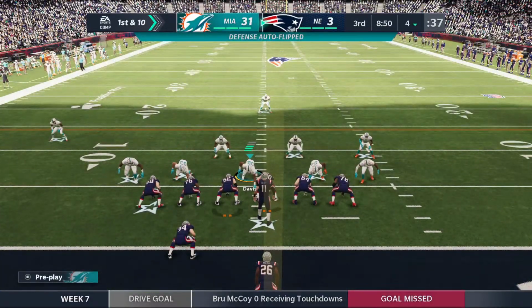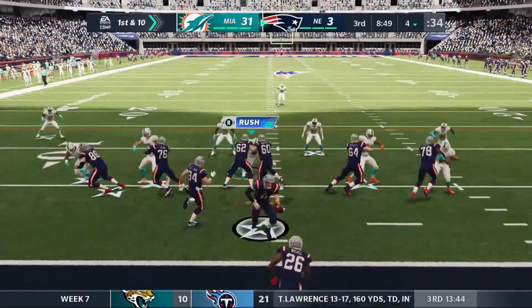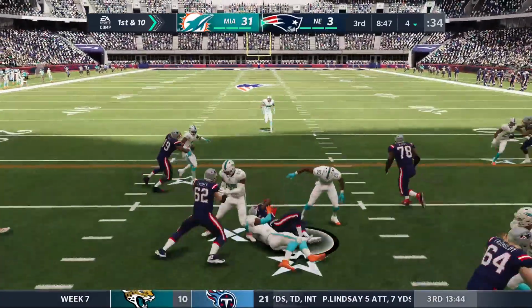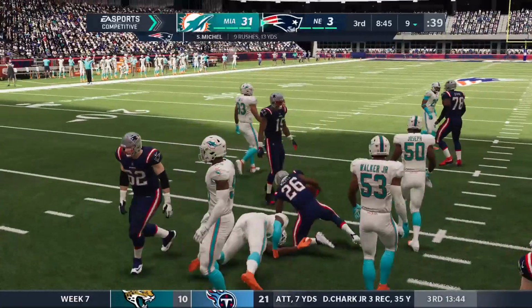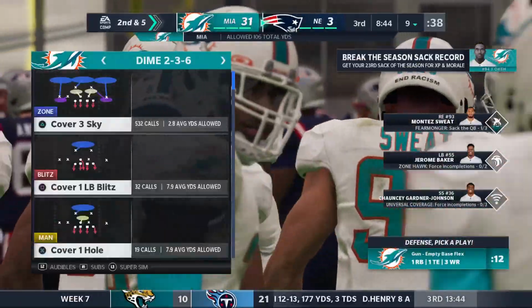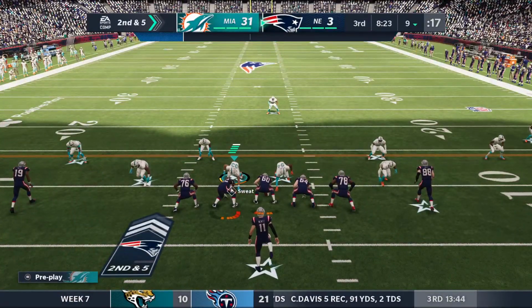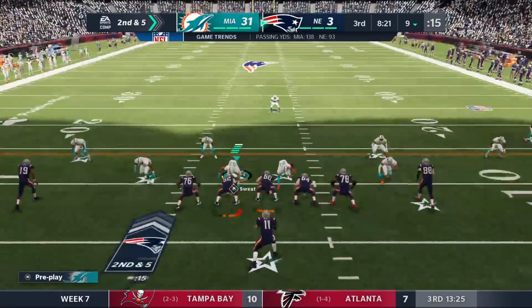The Pats at the line ready to go. And this has not been their best half so far. They're down double digits already and now forced to operate from inside their own 5. And what they have to do now is not curse their fate as much as focus on the task at hand. Inside their own 5-yard line, they've got to be careful of taking care of the football and not turning it over for the defense to score additional points. Brings up 2nd and 5.